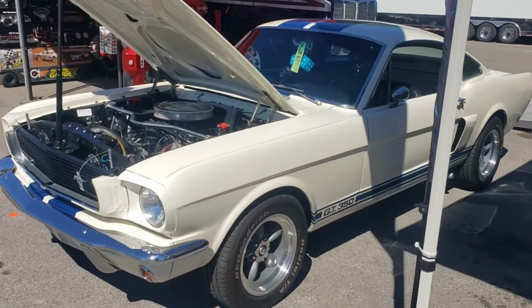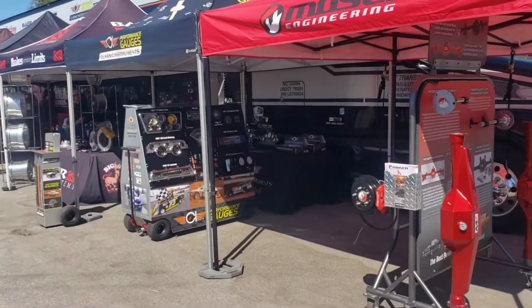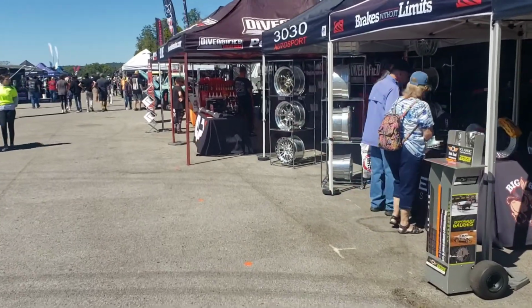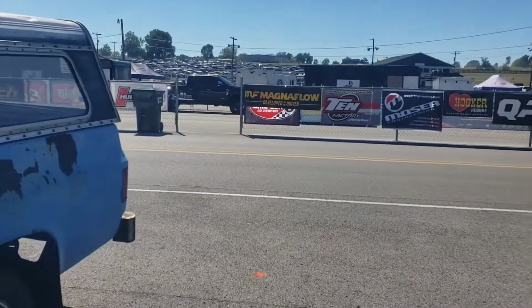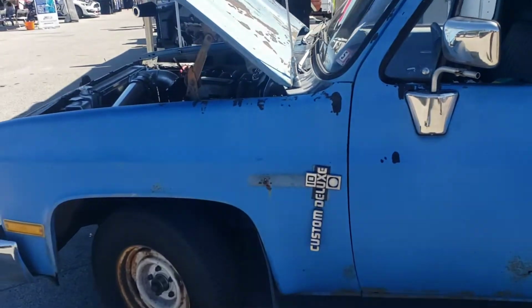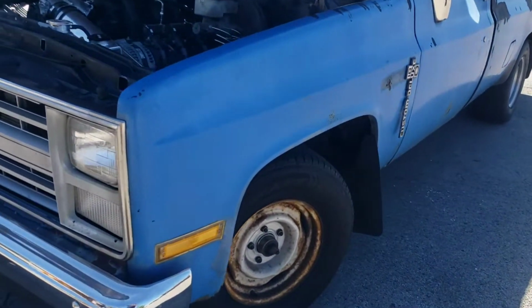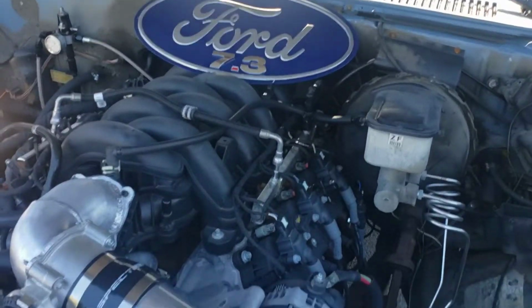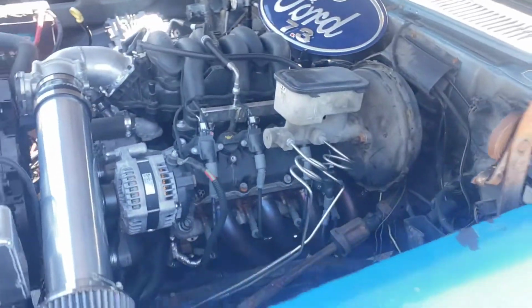I'd like to have this. This is one of my favorite Mustangs. When you're going through these events and you see the manufacturers, don't be afraid to stop and ask questions. That's what these guys are here for. I was kind of done recording on the manufacturer's midway, and I saw this and just had to get video. There's a C10 Deluxe with a Ford 7.3, the Godzilla motor. I want one of these so bad in my Mustang.